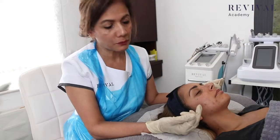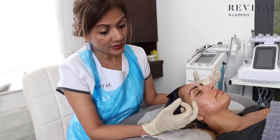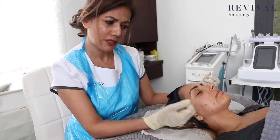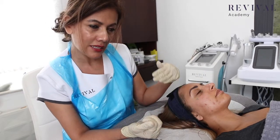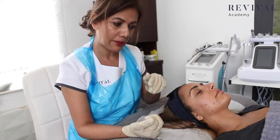Before we put the peel on, it was really red from the dermaplaning. It was very sensitive, and even during the peel it was really sensitive, and a lot of erythema had built up, especially in this area. The mask and the peel have really calmed it down. Yeah, the skin is just completely back to normal.